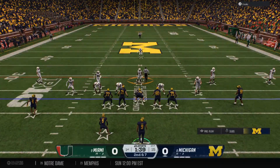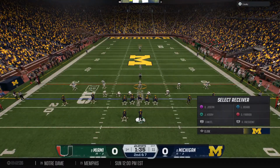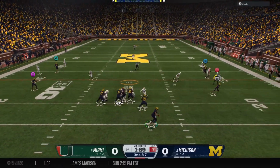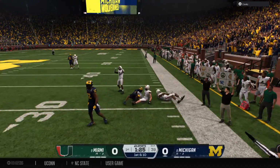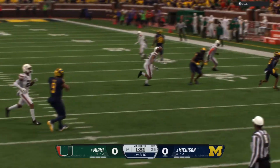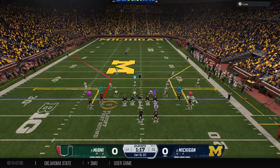Second down after that run on the previous play. Quarterback checks the defensive look, makes some adjustments. Second down, we're going to throw it. He bought some time, now lets it go. Caught by the receiver. Brought down, but it's past the line to gain. Drive stays alive with that completion for a first down.